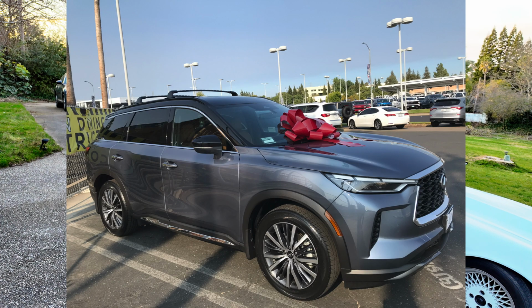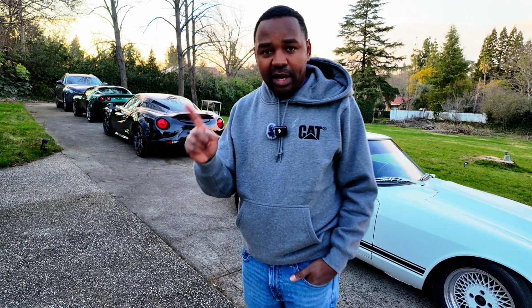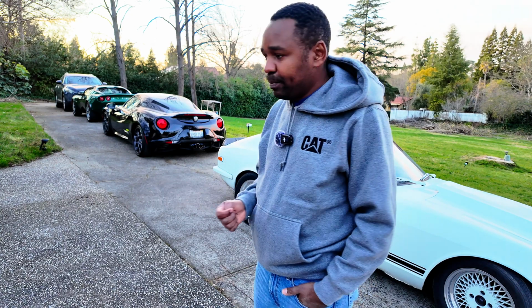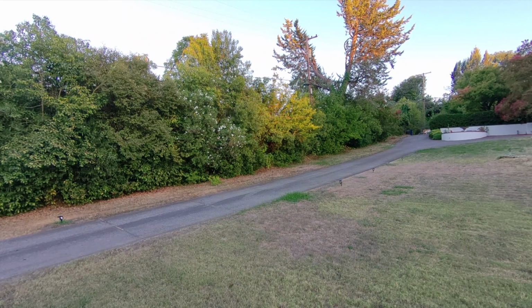One of them is for my wife, it's not mine, but nonetheless, it's still part of our car collection. There is one more car that is not here, that's my truck, but I'll show you what I have. I'll tell you the plans I have for them. Hopefully they will survive 2025, but we'll see.